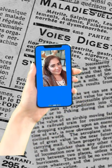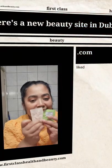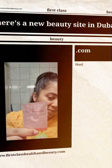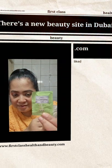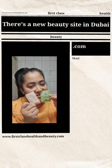I always wear makeup, but today we're going to try a new product for removing makeup. I got these samples from firstclasshealthandbeauty.com. This is the product from DHC, a cleansing oil and a facial scrub. We will try this sample sachet, guys. I want to see if this deep cleansing oil really works.